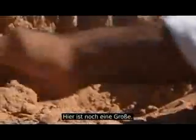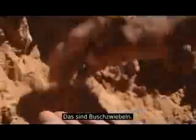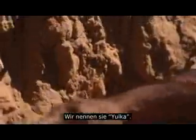Here's another one, there's a big one, see? So that's what you call bush onion. Bush onion, see? Bush onions we call yalka.